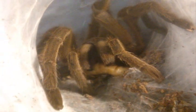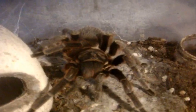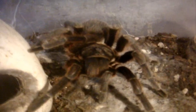I wish my camera wasn't that blurry. There we go. Yeah, almost 5, nearing 6 inches now. Alright, this is a nice looking tea. This is a Citharacanthus livingstoni, the Livingstone's tea.